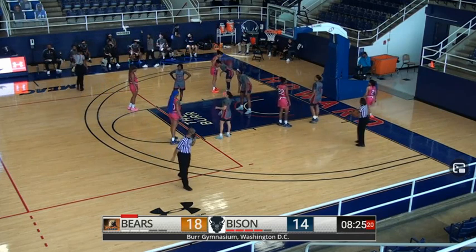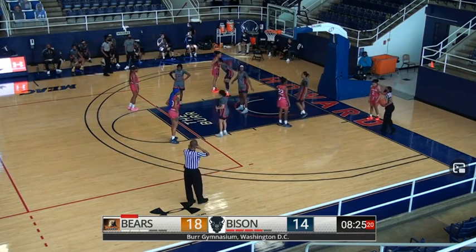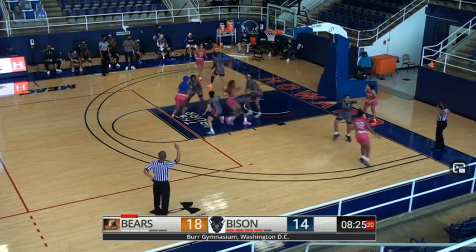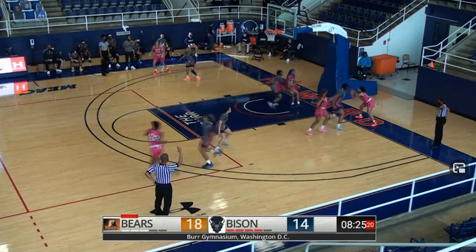I think the refs are trying to decide who that foul was on. Yeah, I'm not sure if they remember. I personally didn't see who the foul was on either.